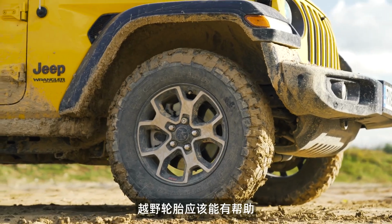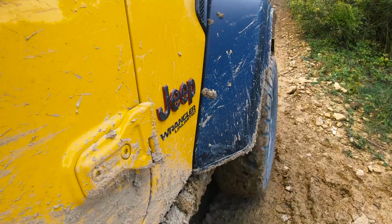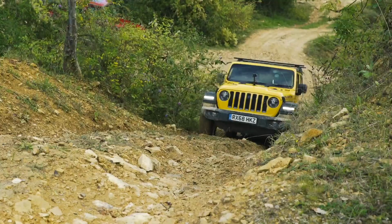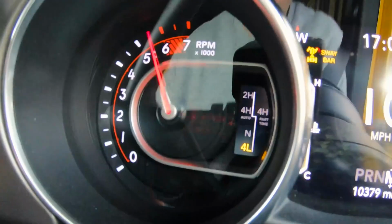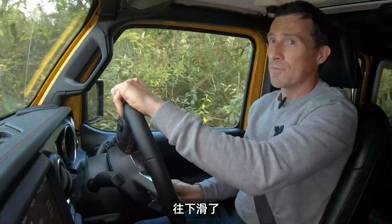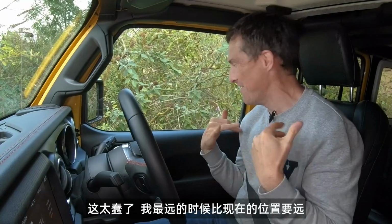The knobbly tyres should help it. Just going to apply power steadily, build up speed. Come on, Jeep. Come on, come on. Come on, come on, come on. No, that's it. Oh, frick. That's scary. I got further than I'm actually at. And the cone marks where I got. On to the next car.